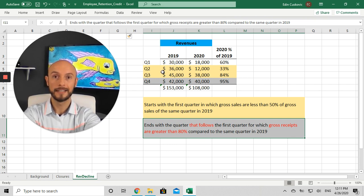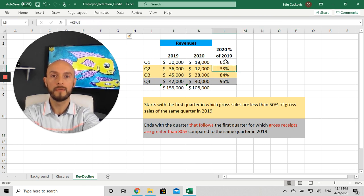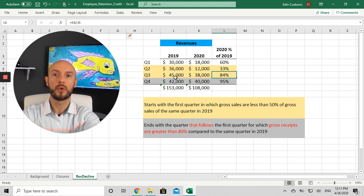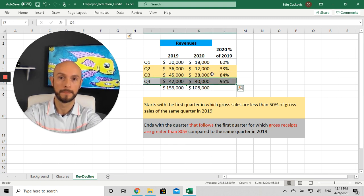So that's a lot. It sounds very confusing, but what you're looking for is the first quarter in which sales are less than 50% of what they were last year. And then you're looking for the following quarter that is at least 80% of what it was in 2019. And then the following quarter is when you can't use it. So again, here, if third quarter is 84, that means that we can still use it. But then the fourth quarter of 2020, we're not going to be able to use it.